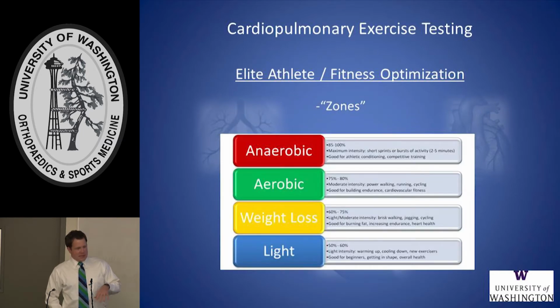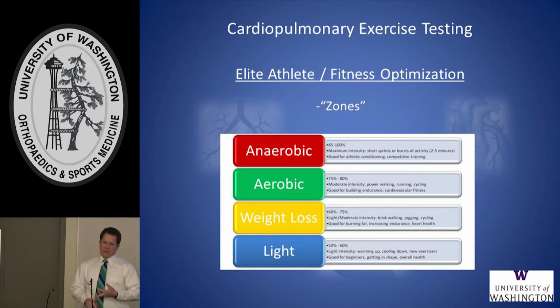The other that I'm going to try and spend most time on here is training in zones. This representation is pulled from a slide on heart rate zones, which is using 220 minus your age for your maximum heart rate, and where you should fall in terms of heart rate monitoring while you exercise to be in these anaerobic versus aerobic weight loss light exercise zones. And both, I think, for people who are elite athletes trying to train for things, as well as people who are trying to design an exercise regimen that fits their needs best. And I think specifically the weight loss type of world, I think CPET testing can play a helpful role in designing these types of zones and exercise regimens.